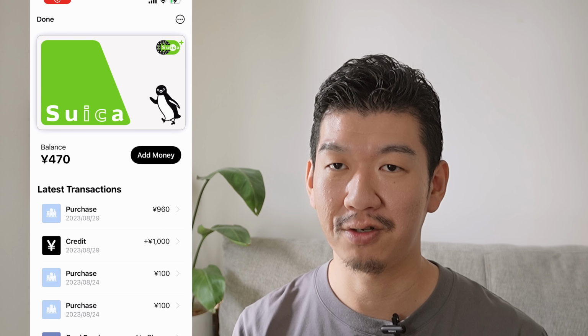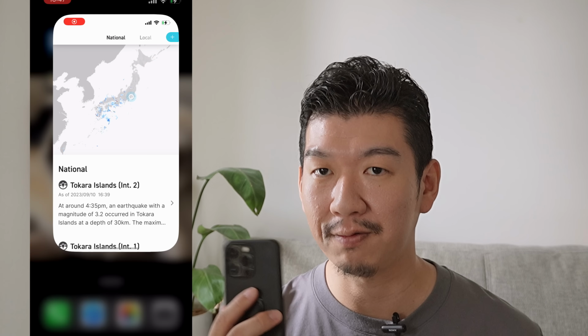And the fourth one is a smartphone. A smartphone is very important to stay connected with your family or with someone, and you can also use lots of convenient applications. To stay connected with your smartphone, there are three ways. One is using your carrier's data plan.